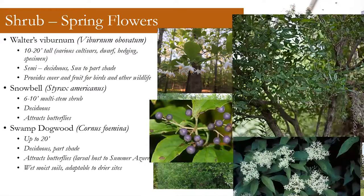So we do have a native dogwood that does well. It doesn't have the same flower as the flowering dogwood. It's more of these clusters of small white flowers, but it does have berries that are produced afterwards, which is great for flesh-eating birds. And as the name implies, it grows on edges of swamps, wetland forests, that kind of thing. It's more of a part shade, understory kind of plant.